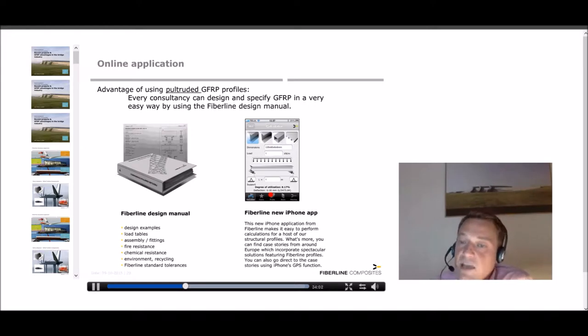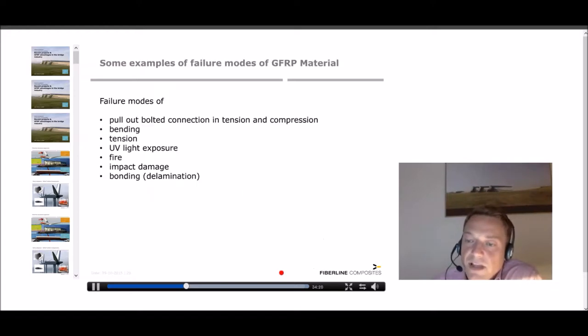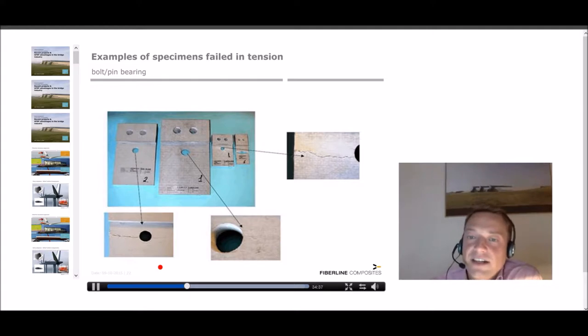Especially for consultancy, it is very important that we have a Fiberline design manual, which enables you to make calculations. We have calculation examples and design examples. It tells you a little bit about the chemical resistance and also a little bit about assembly. Please download our Fiberline app. You can download it for free. It's quite nice. You can see what we have available, and it also shows you the location of the projects we had in the past.